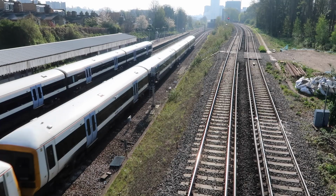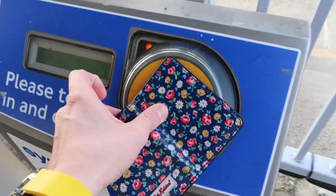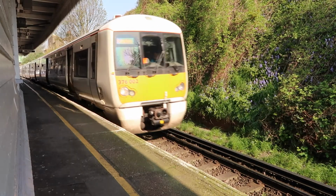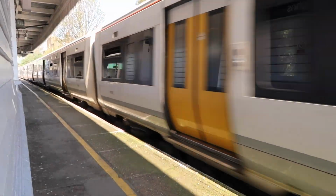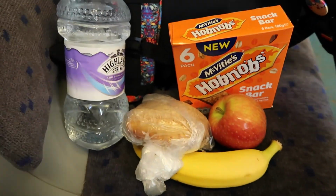And there's me walking, pretending I'm not at all uncomfortable with filming myself in public. Soon enough, we arrive at the station, in this case St John's, and being the honest citizens that we are, we tap in despite the fact that there doesn't seem to be any barrier, and then it's time to board the train. At which point we get very excited about the fact that we have snacks. So excited, in fact, that we get a bit carried away and accidentally eat one of them.